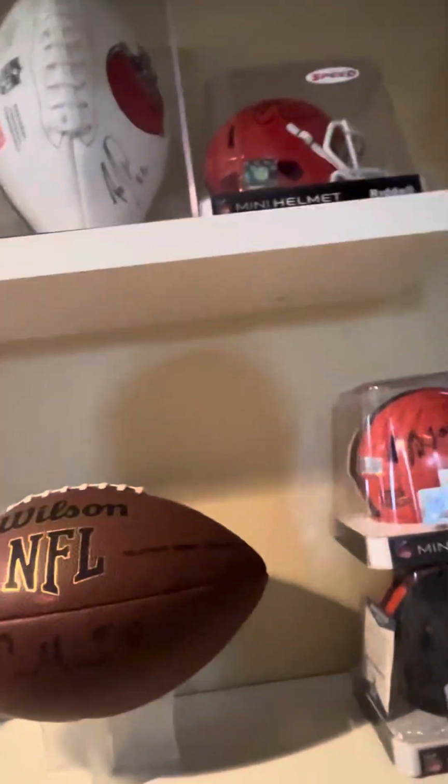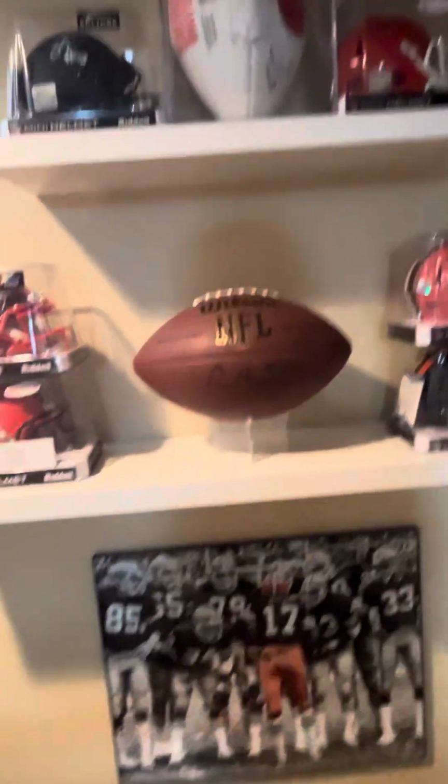And then I think I showed everything over here. So we just have one more item, and I didn't save the best for last, but it is another jersey. Don't mind the weight in the way, but that's okay. I did say this was in my gym. This is an Anthony Schwartz signed jersey.